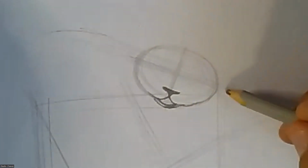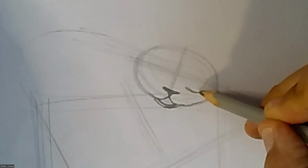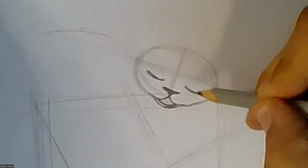Ooh, I got it all thick. Excuse moi. Then we've got the eyes, like sleeping. These eyes are below, I would say, right in the middle of that. There are these big closed eyes, one on one side and one on the other. Look at that cat, sly cat.